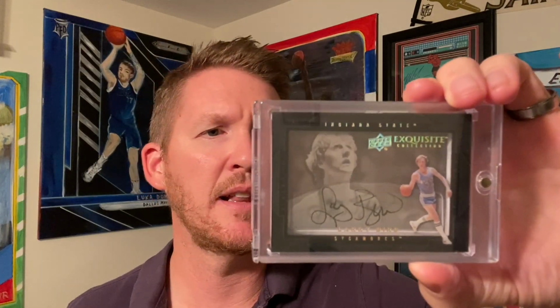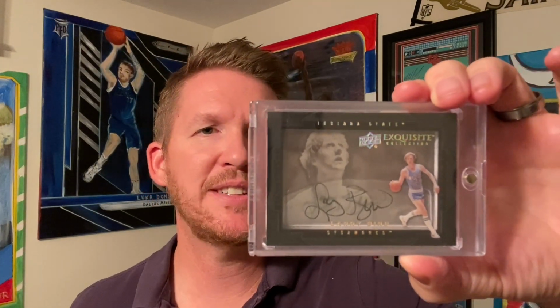I might still go back and see if I can pick that up from the dealer. I might reach out to his shop, I think they're in Massachusetts, and see if I can get that card down the line, because it was about the same price. I ended up getting this one just because it was unique. It's Exquisite 2011, I believe, like a signed shadow box. I just thought it was really interesting. I like the Indiana State stuff, and of course I like the Boston Celtics stuff too.